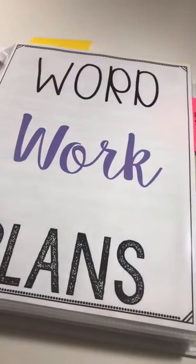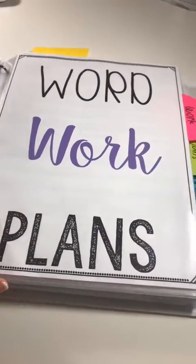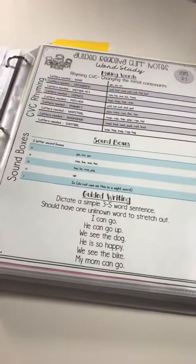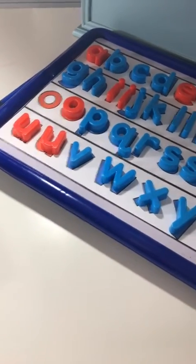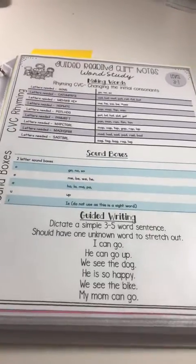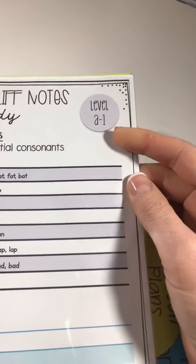And so the next thing that I do is, as soon as they are done with their sight words, we go over to our word work plans. When I have my students come to the table, the very first thing they do is they get these boards out. They get a dry erase marker, an eraser, their divider with their reading strategies, and then they have a seat.